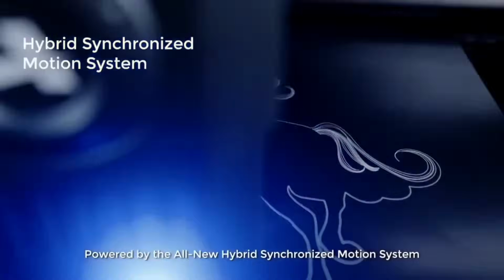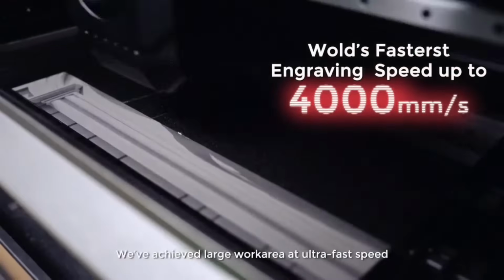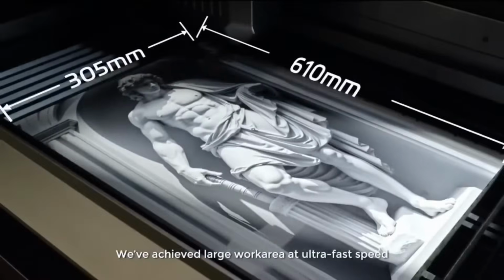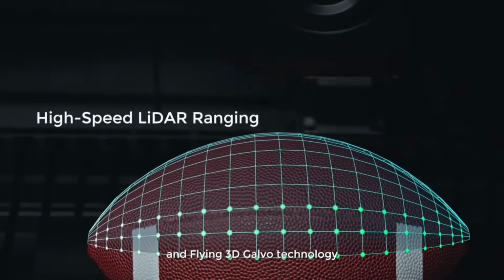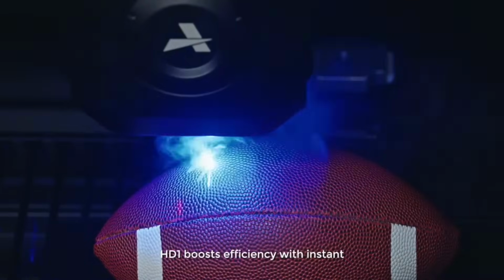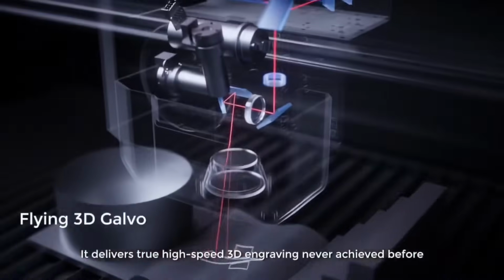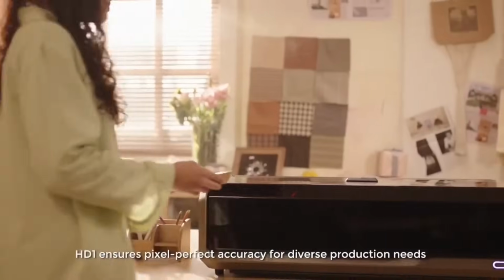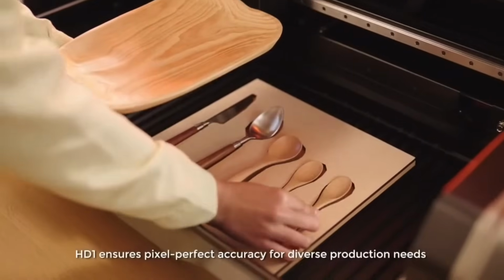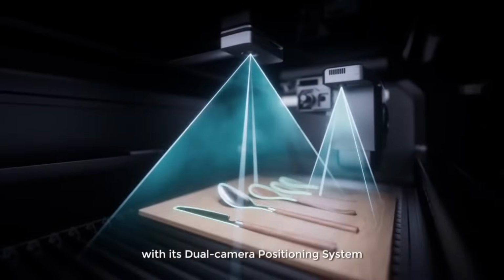Powered by the all-new hybrid synchronized motion system, we've achieved large work area at ultra-fast speed. Equipped with high-speed LiDAR, ranging and flying, 3D Galvo technology, HD1 boasts efficiency with instant micron-level accuracy. It delivers true, high-speed 3D engraving never achieved before. HD1 ensures pixel-perfect accuracy for diverse production needs with its dual-camera positioning system.